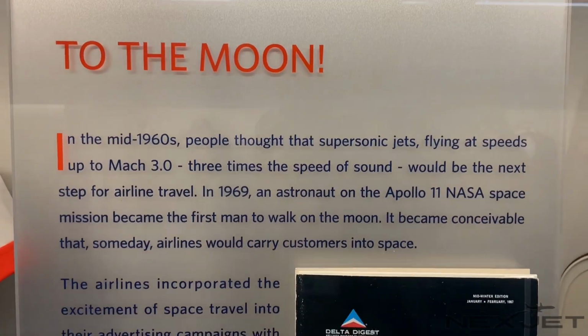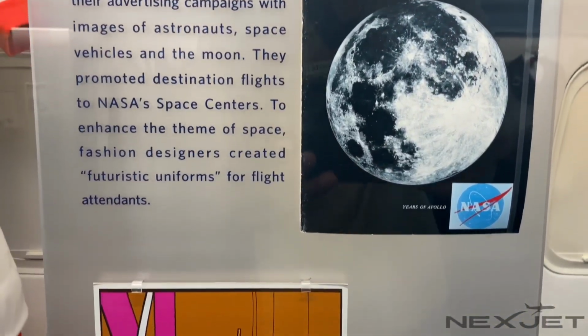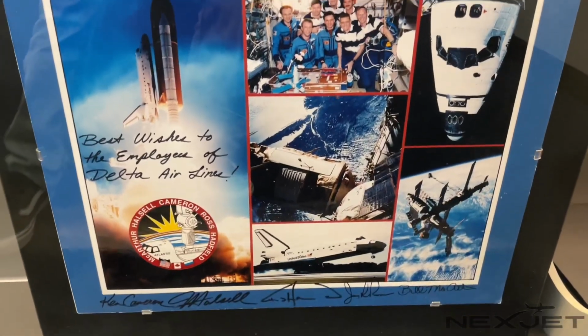After a successful mission to the moon from NASA, airline companies like Delta started to advertise space travel, as that's what they thought would become popular and possible back then.